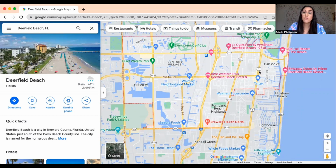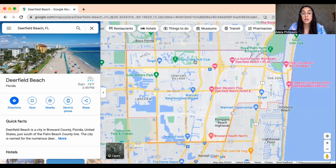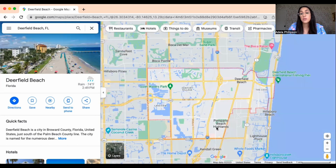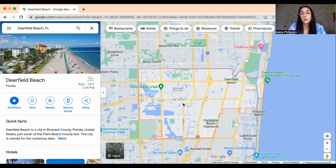So in terms of residential areas, it is a little bit more between the beach, well, just right here in the Cove. But again, between US 1 and the 95, and then it kind of gets sporadic around here. They do happen to have a golf course, Deer Creek Golf Course, which you can see from here. They don't have too many, but since you are between Boca as well as Pompano, there are plenty of golf courses surrounding you, including Royal Palm.